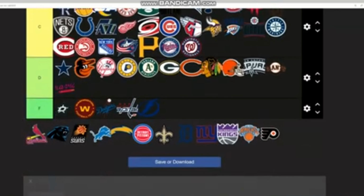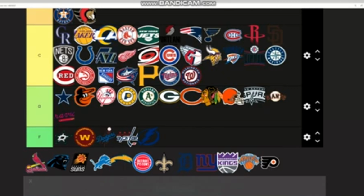Next up, we got the St. Louis Cardinals. Now, this one's a little weird. It's definitely not better than the other Cardinals because it's not fierce. What is that? My boy looks like he's nervous. Like he looks like he just crapped himself or something. The only thing that's actually creative is that it's a bird standing on a stick. You know, it is a baseball bat. I did realize. So there's a little creativity, but there's just no fierce. There's nothing to it. It's definitely going C tier.